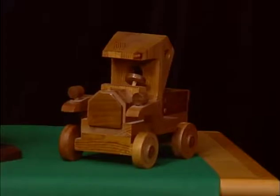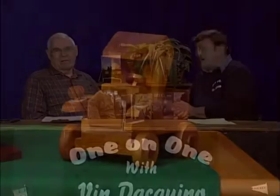And if you look at the bottom of that model, and that's a model patterned after a Model T truck, it'll say Matthew Darling, 1988. I gave him that for a birthday present. I think he was 4 years old. Wow. I had fun making those.